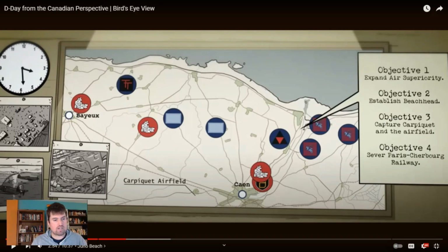Also, as it's noted here, Objective 1 says expand air superiority. They had been doing that for a long time prior to the landings, trying to expand the destruction, basically, of the German infrastructure, both for roads and railways, but also airfields and the like. So that was pretty much achieved well before the landings.